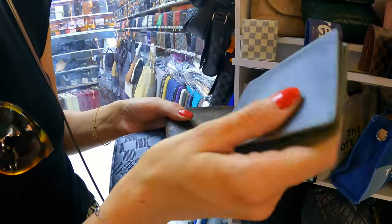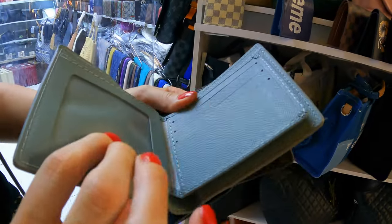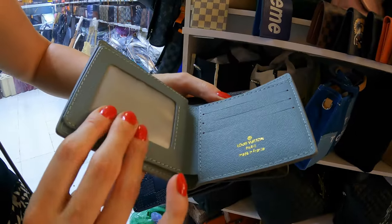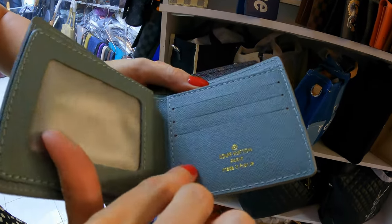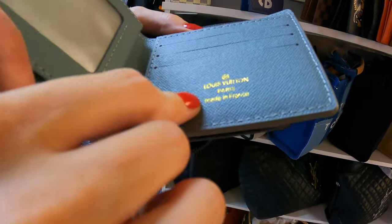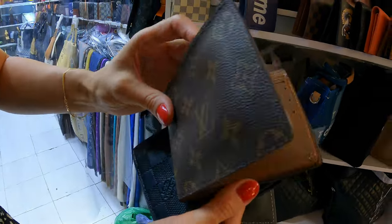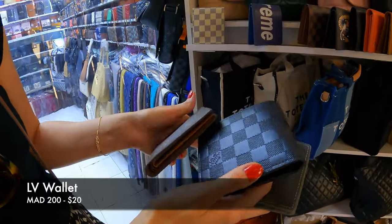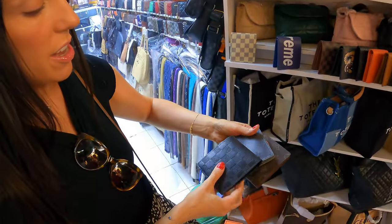So these are genuine leather Louis Vuitton wallets. This is the inside. They have really good stitching. And they have Louis Vuitton Paris written on the inside. This is 200 each. Okay. These are 200 dirhams each. 200 dirhams, yeah.